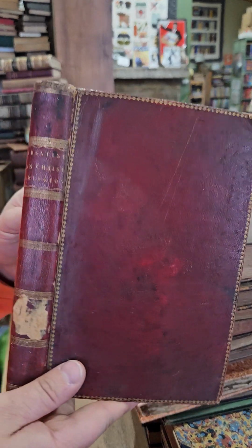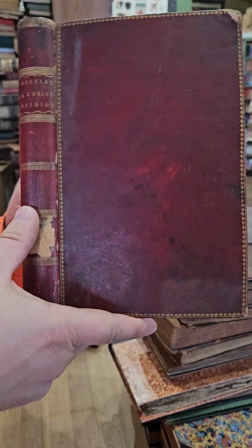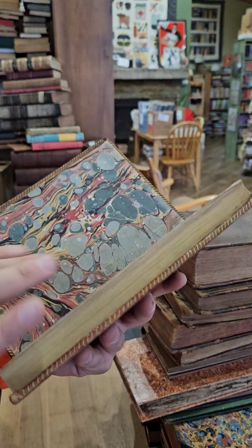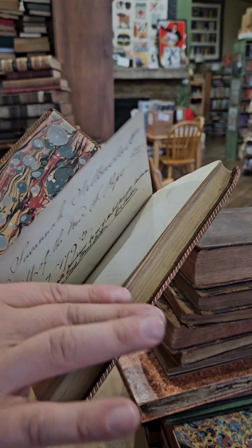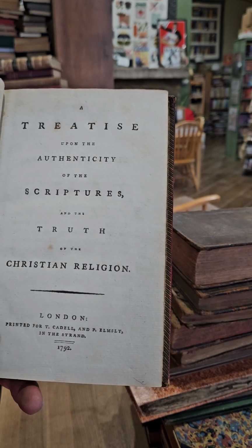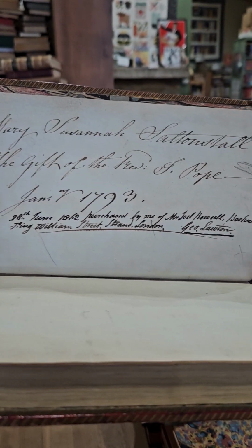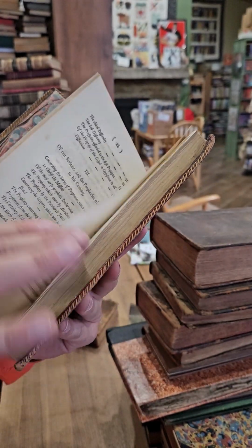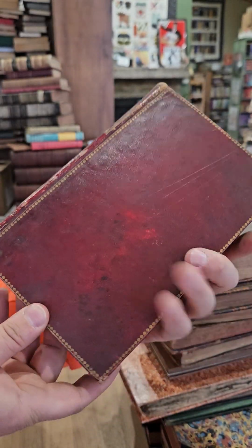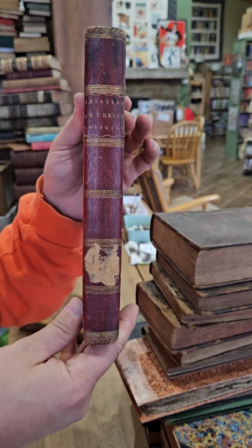All right, we got 2 more. A treatise on Christian religion, or a treatise on Christ. Looks like a spine label there on the spine. Otherwise, no internal markings. A treatise upon the authenticity of the scriptures and the truth of the Christian religion, 1792, published in London. There's a really cool ownership inscription right there. And again, that one's in pretty nice condition besides that little bit of paper remnants there on the spine. That one's going to be $125 with free shipping.